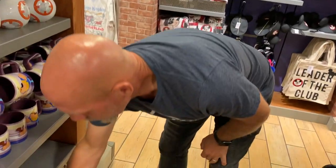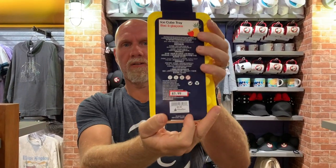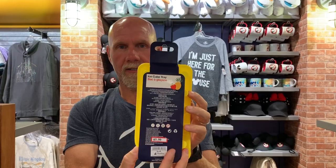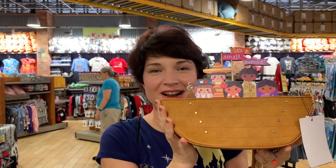Honey, look. We could do Mickey Mouse Fat Bombs. Oh my gosh, that's so cute. Yes. Those are kind of cool. How much is this? $4. That's a deal. Regular price was $10 in the park. Look, honey, they have a mug that describes everything that's in our home. Mine. Oh my gosh, is that the cutest purse ever? That is kind of cool.